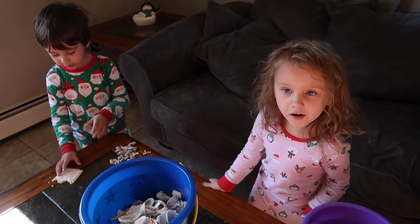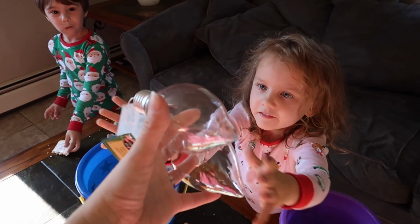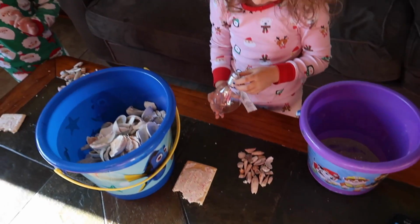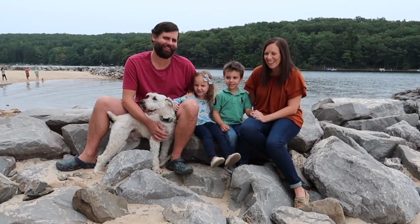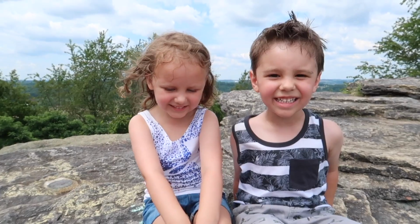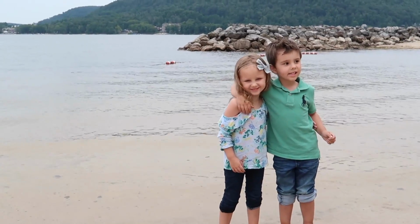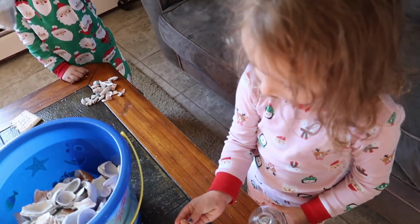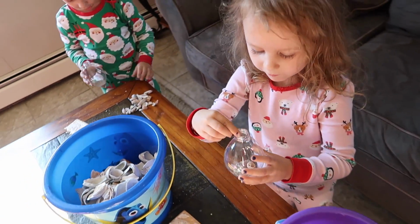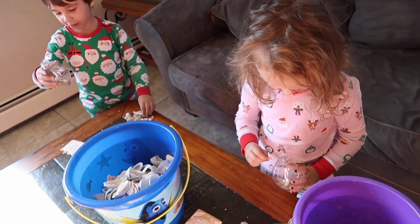Good morning. So I got these ornaments at the Dollar Tree, and we're gonna put some of our Myrtle Beach seashells in them. So we had some sand left over in our bucket. Mine, we put it at the bottom. Go ahead, put your seashells in. Oh, that looks cool.